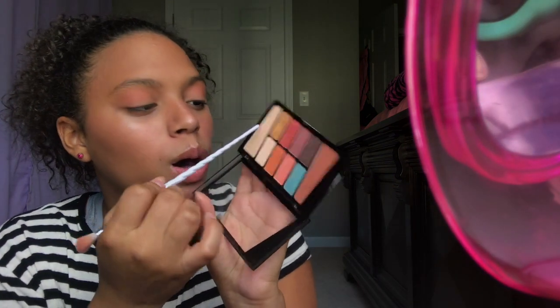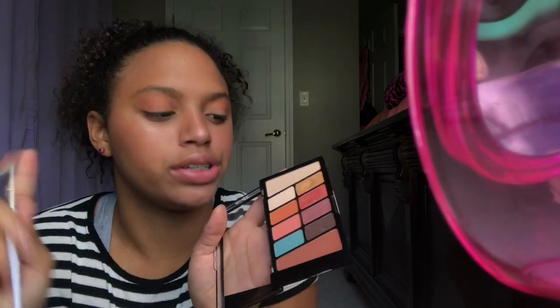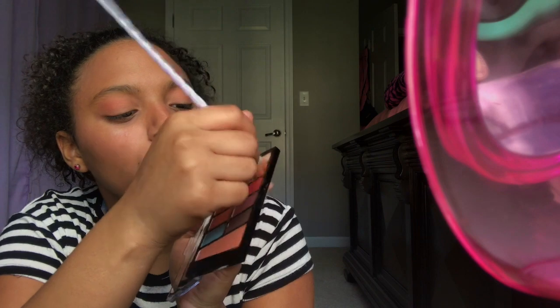And I'm going to go in with the same brush because your girl does not want to get up. And we're going to take the, oh my god, we're going to take the goldish color. And that's going to give you a bronzed up eye.